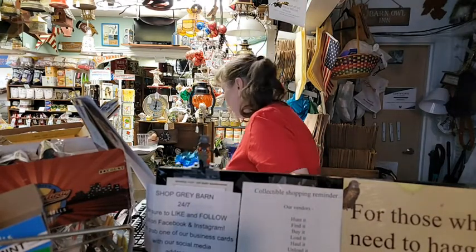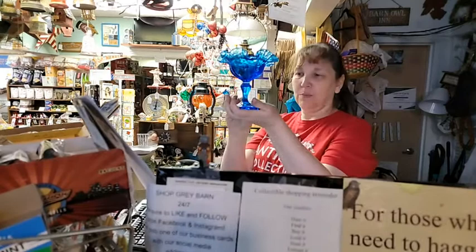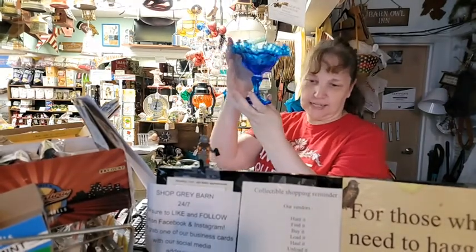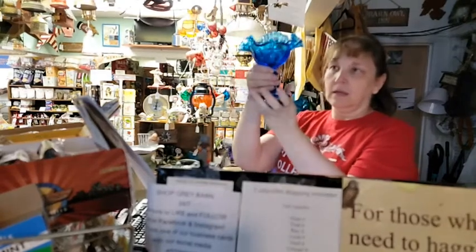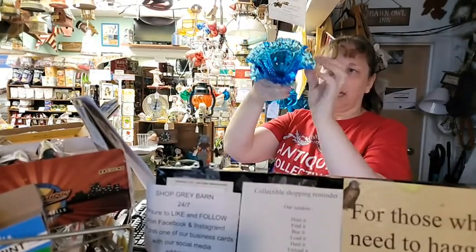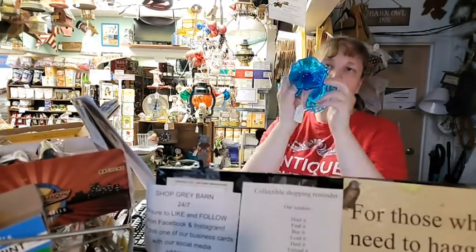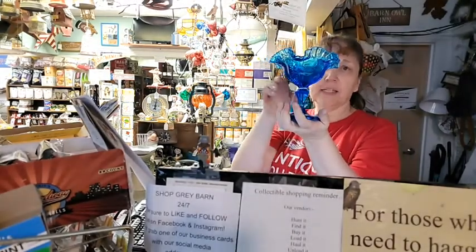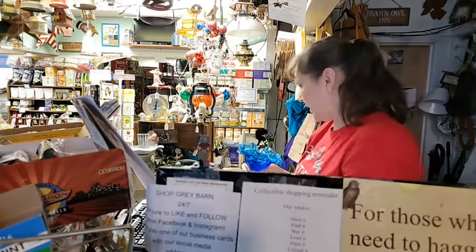Now this is a beautiful piece of blue glass, colonial blue glass compote with ruffled edges for $9.60. Very pretty. It's got the ruffled edge. It's got a little design in it. The bottom has a cute little shape to it. And that's just $9.60 for that pretty little piece of glass right there.